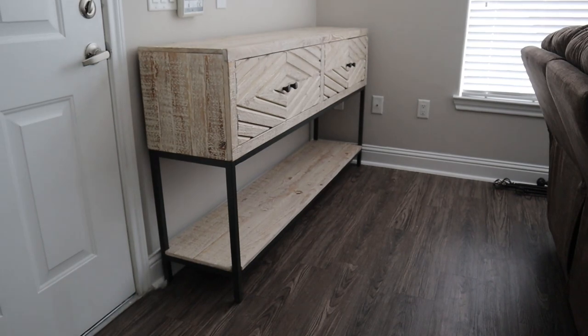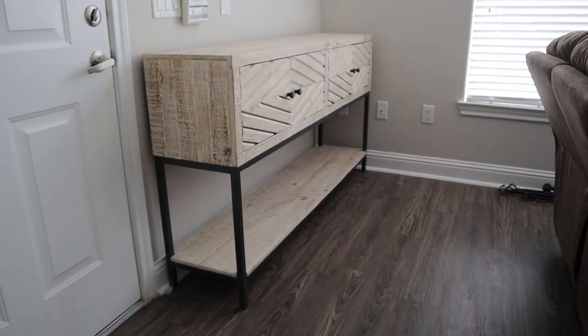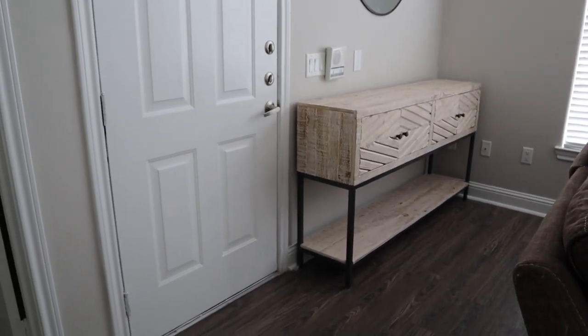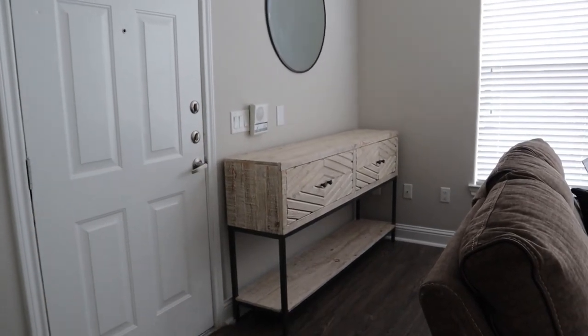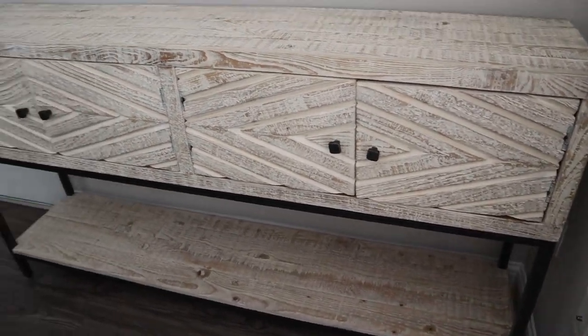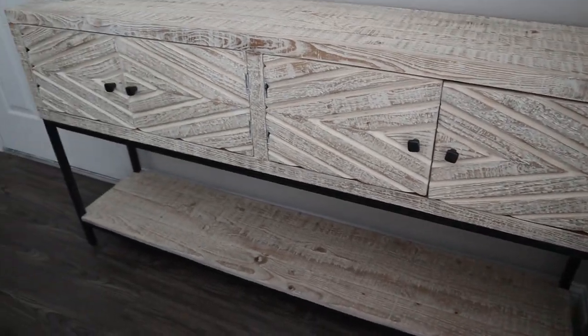Oh my God, guys, look at this beauty. One, it fits perfectly on the entrance. Let me show you guys a little further away. Guys, it fits just right. If it was any bigger, longer, wow. I've been wanting this console table for years now. Years! Let me show you guys from this other angle. Oh my goodness, y'all. It's so big, but it's beautiful. The delivery guys were super sweet.